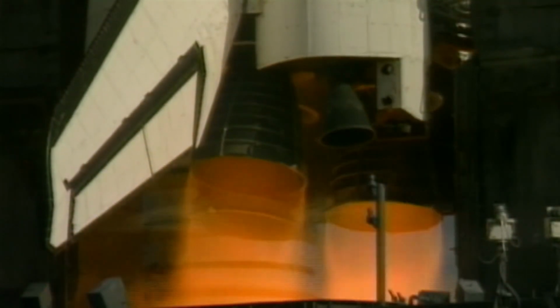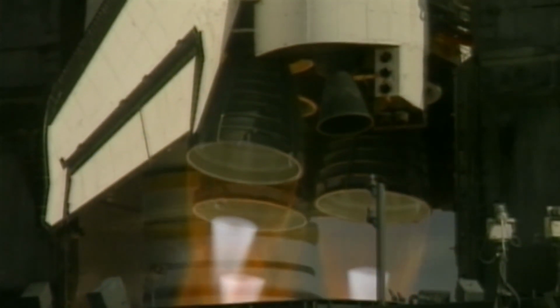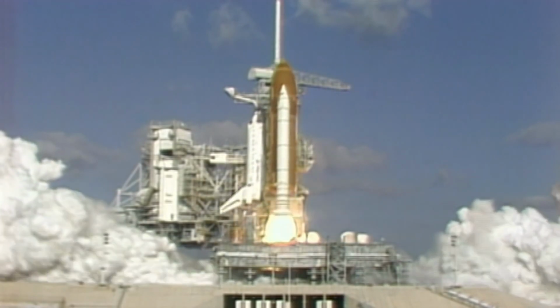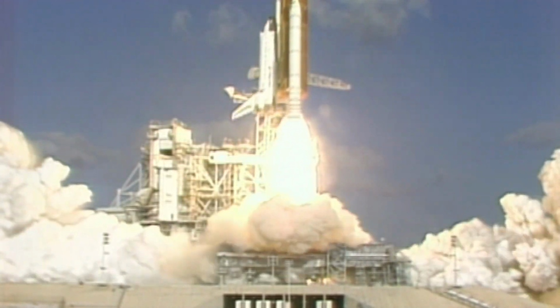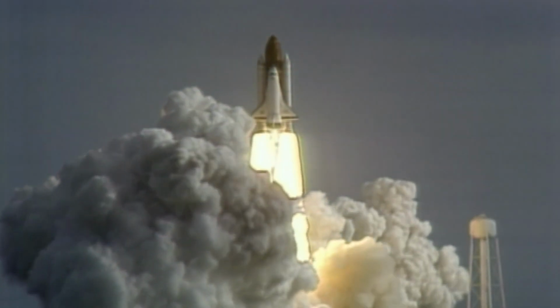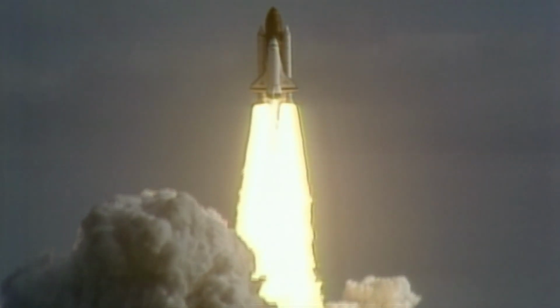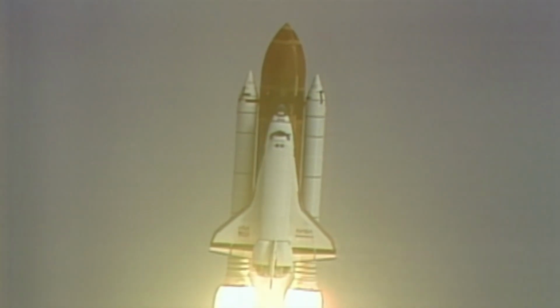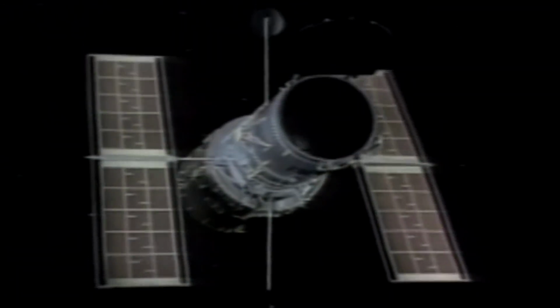We are go for main engine. In 1990, NASA launched the Hubble Space Telescope to unravel some of the mysteries of our early universe. Liftoff of the Space Shuttle Discovery with the Hubble Space Telescope, our window on the universe. Hubble promised scientists unprecedented views of the young universe. It would be able to look back through space and time and examine early stars to discover if they were making new elements.